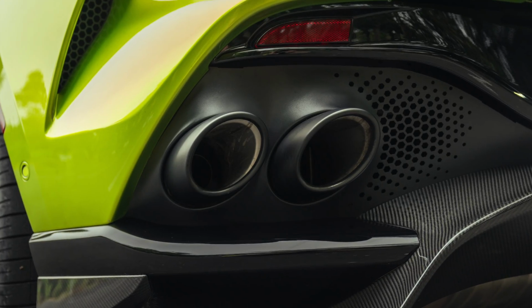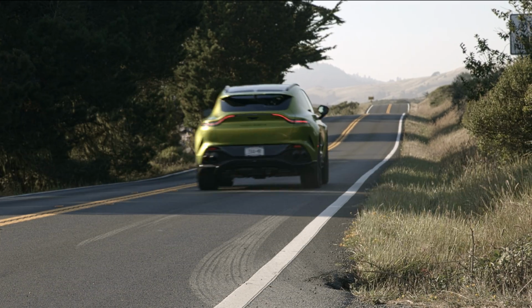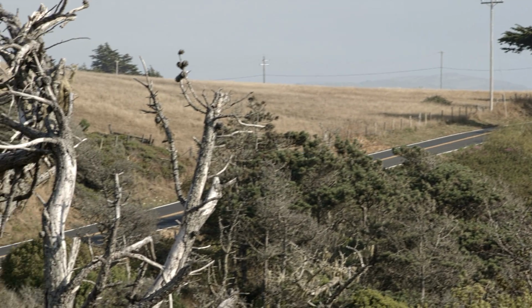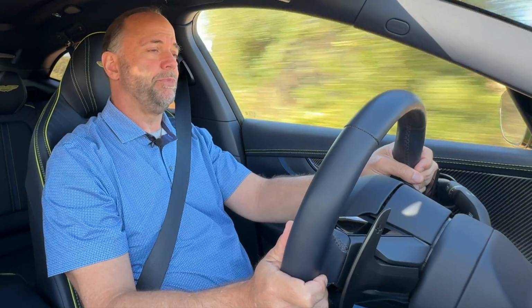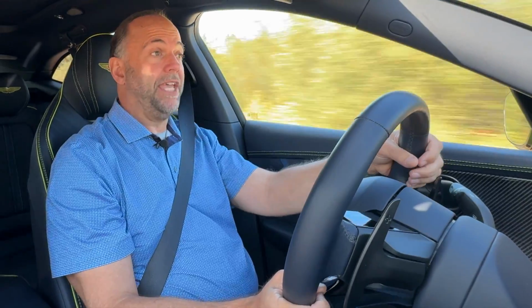For 2025, they changed the exhaust system a bit. It now makes more engine note at lower RPM. Aston Martin folks told us specifically that they liked how it sounded, but you had to kind of go full send before you heard it, and they wanted people to hear this beautiful turbocharged V8 at lower RPM. So now you can.